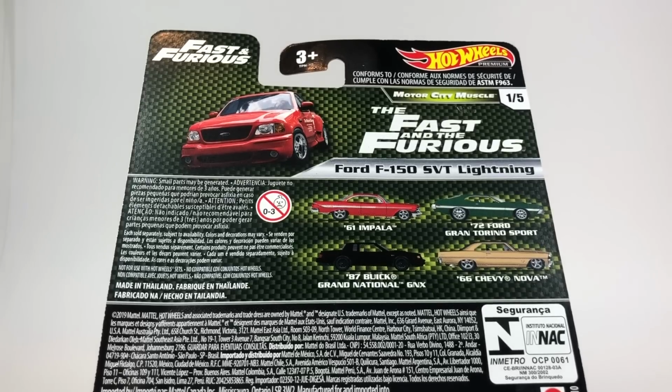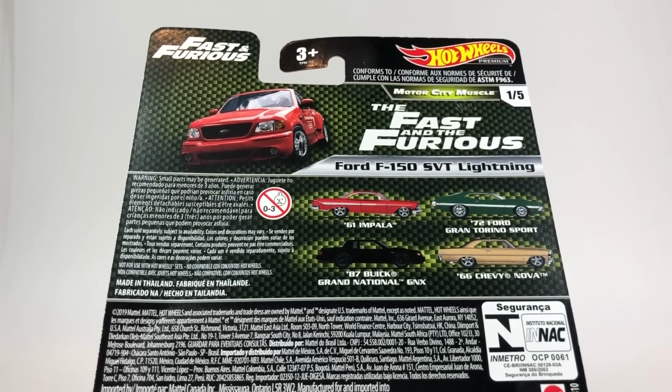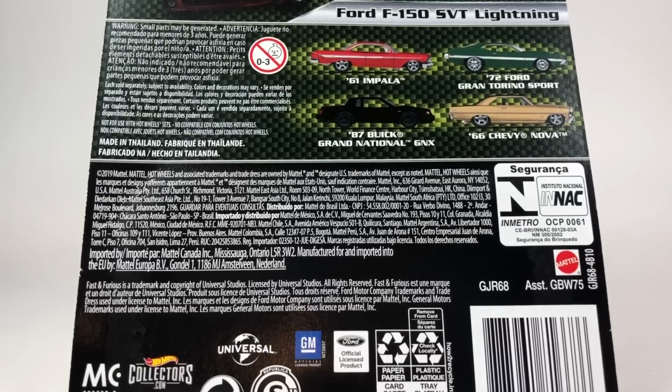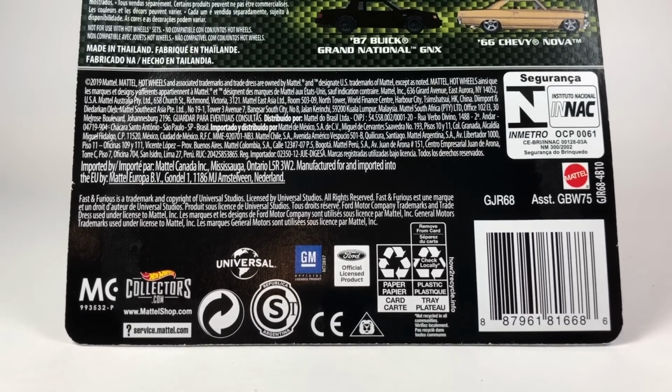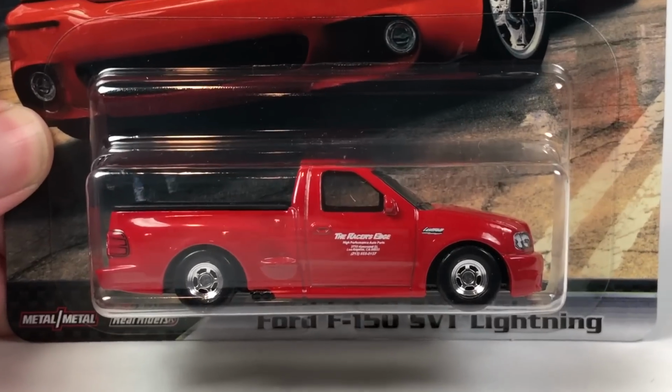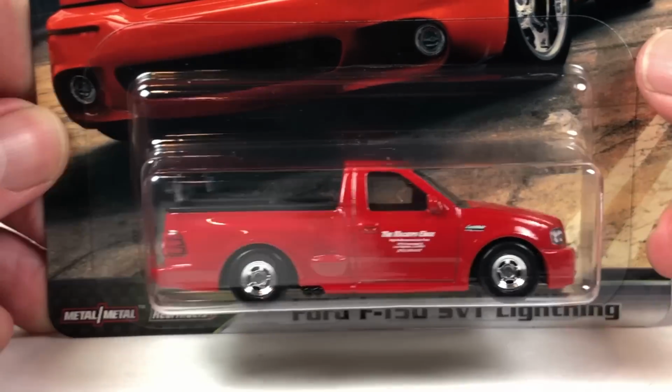Here's a quick look at the back of the card, which I don't think we're really going to look at for the rest of this video. But we are going to check out each casting. And there's some really nice ones in here. So this is definitely going to be a bit of a hit series.